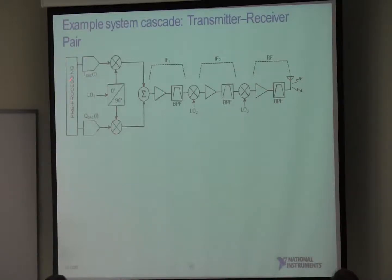Some message would come in to the left. It would be processed in some way by digital processing. There would be some kind of quadrature modulator here, and we'd be stepping this up in frequency with these local oscillators. It goes on till we get to this RF over here and radiate it out with this little antenna here. And the key point for this talk is we have these filters here, right?